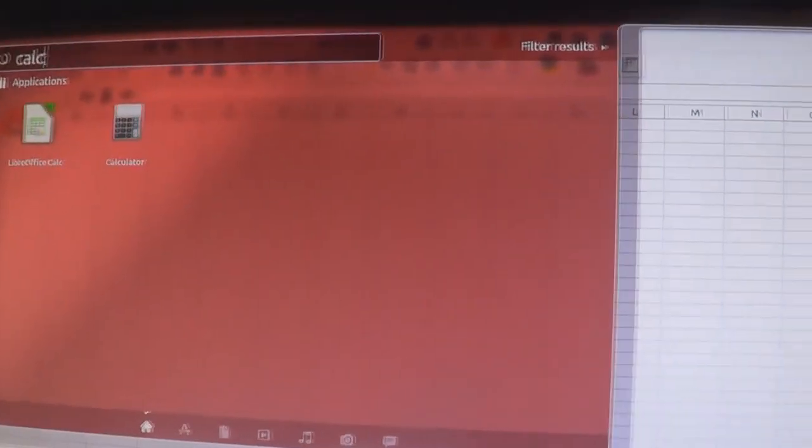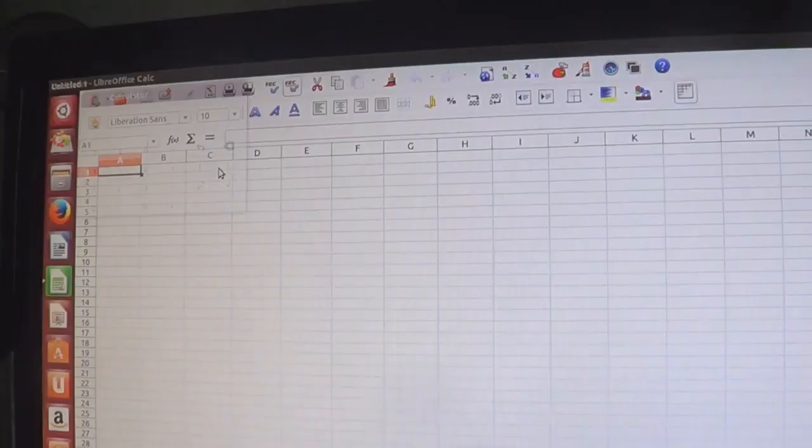And trash down. Well, it's got no calculator, so I'm just going to use the spreadsheet. No. You told me to calculate, which literally means I can calculate. Find the calculator. Look what comes up first, the spreadsheet. That's the only thing I don't like.